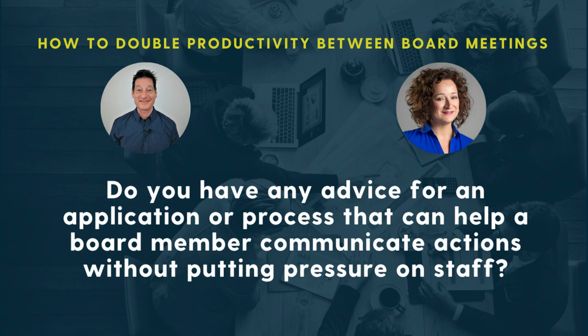Well, I think that's one of those things where it depends a lot on your board chair, and maybe your executive director can make a big difference on whether or not the board is integrated and supported and all of that too.